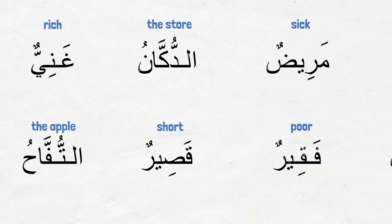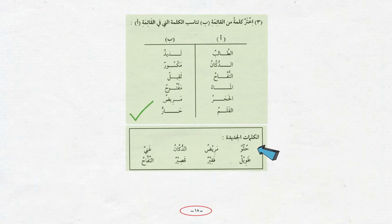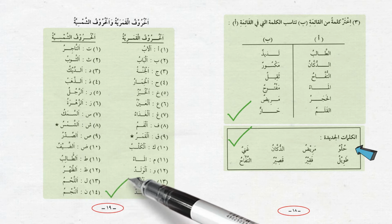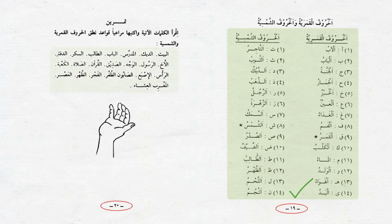Keep in mind that all these words are ism. Can you spot ma'rifah words here? Ad-dukkanu and at-tufahu, right? The rest are nakira words. Now we are done with page 18, and we have already covered page 19 in part 6 of this lesson. So let's jump to page 20. Here we have a single exercise.